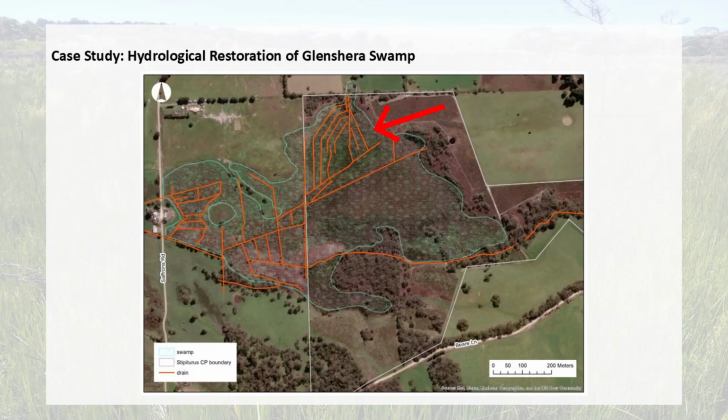So these red lines here, there's actually 8.8 kilometres of drain cut through Glen Shera Swamp. That's a 40 hectare swamp, 8.8 kilometres of drain. So they really had a good hard go at it, trying to dry it out, trying to convert it to improved pasture. But probably there was just so much groundwater in this particular area that they weren't successful. So that's why it still exists today.